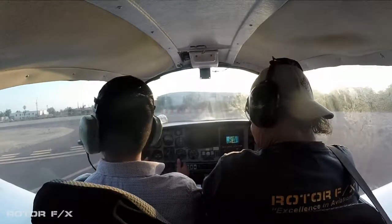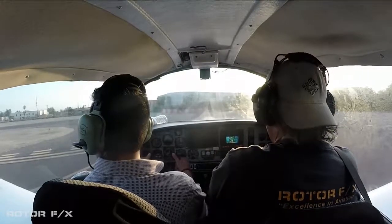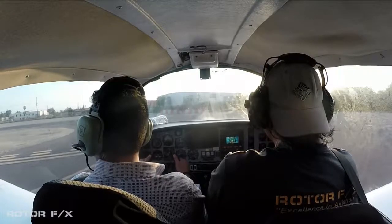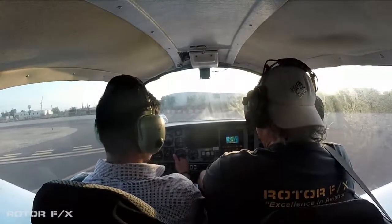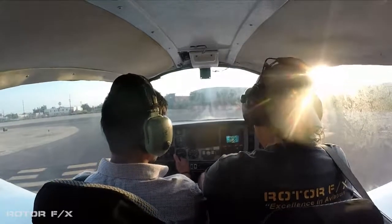Whiteman Tower, Grumman 882 Foxtrot, holding short of runway 12 at Alpha for right downwind departure into Van Nuys airspace. Grumman 882 Foxtrot, Whiteman Tower, right downwind departure east of Interstate 5, runway 12 clear to take off. Right downwind departure approved, east of Interstate 5, runway 12, cleared for takeoff, 882 Foxtrot.